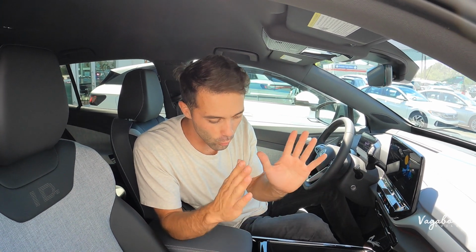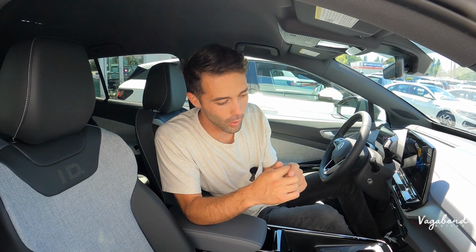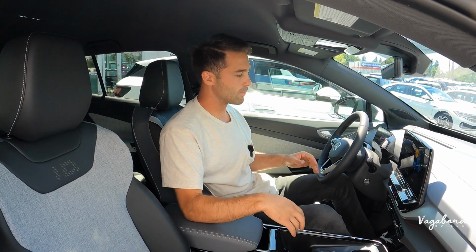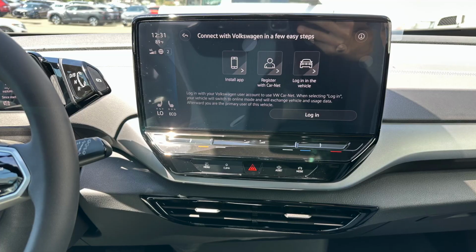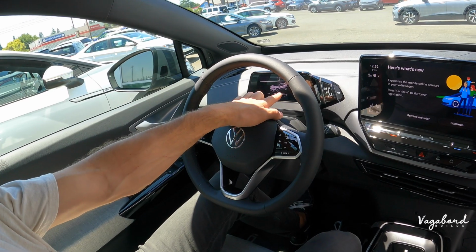But if you guys want a more in-depth review video of just one car, like dimensions and things of that sort, go ahead and check out our other video at Vagabond Builds of the 2023 ID.4 Pro S, okay? Now, other than that, you got the 12-inch infotainment screen. You got the full digital driver cockpit cluster.